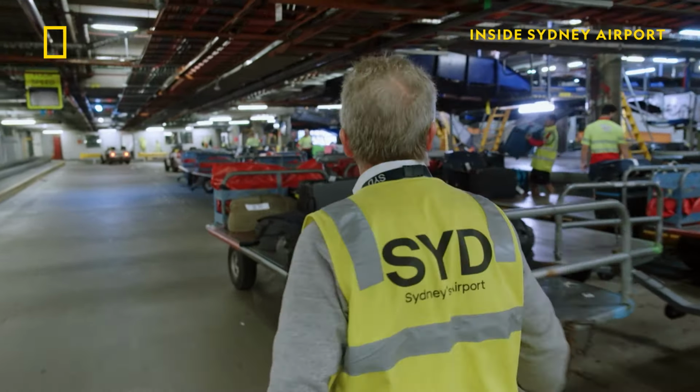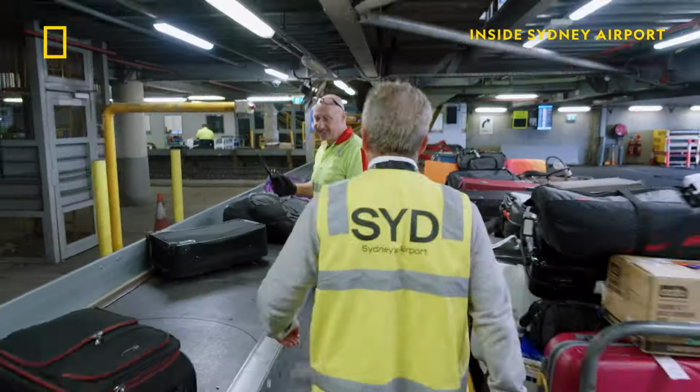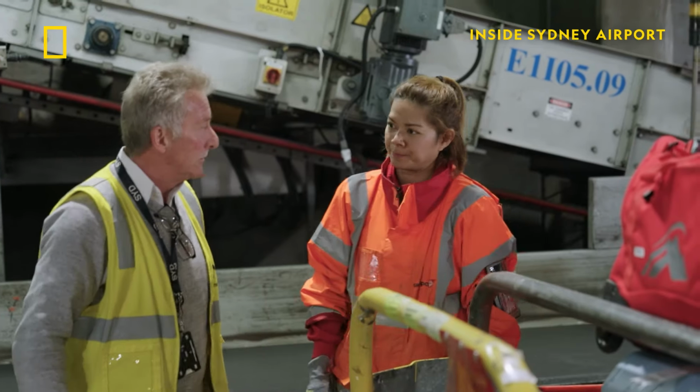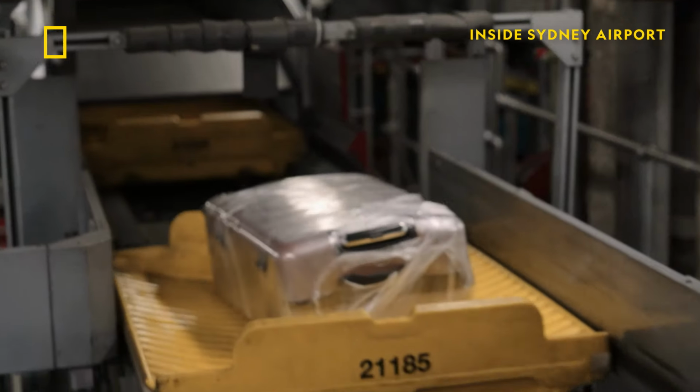Kevin's in charge of a baggage operation that employs more than 3,000 people. Morning, how are you? We're gonna run an operation, so you gotta have the right equipment. It's a little convenient, little city on its own. Is it quiet down now or not? There's so many different facets that people would never see behind the scenes.